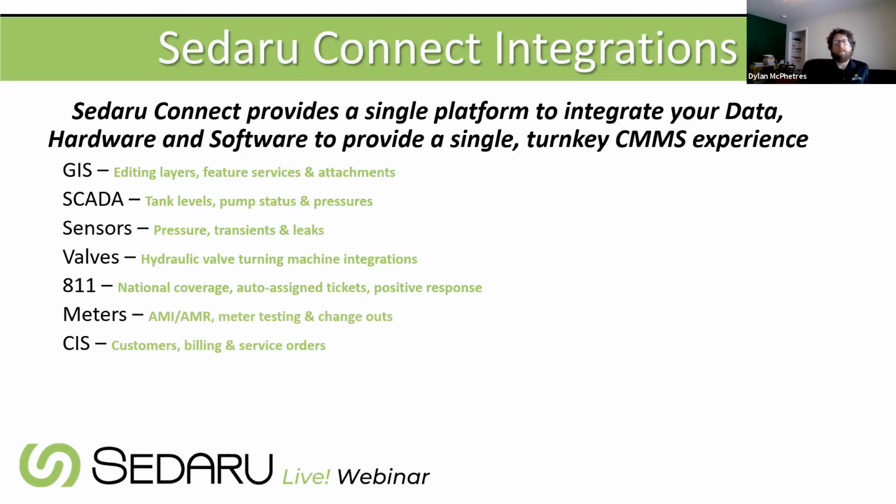And then we got a little bit on the meters and the CIS side. So with meters, that's integration with AMI, AMR. We're talking about things like if we have events such as a reverse flow event or an intermittent leak. So being able to track and monitor those types of events, but also meter change out. So more of the practical things, with changing out meters every 15 years or so, keeping track of that process and doing it in a way that's easy for supervisors and field staff to take care of.